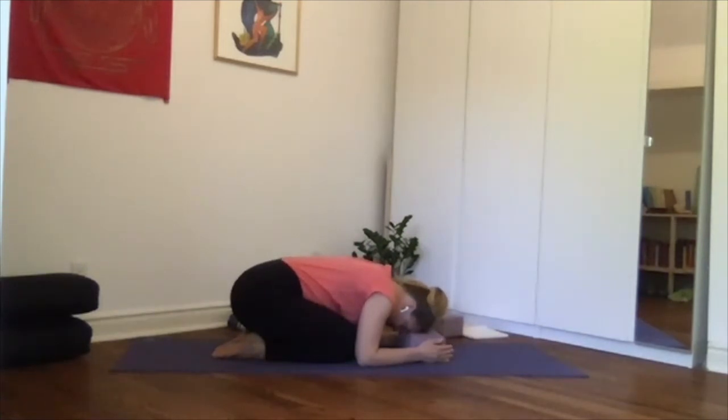I'm just taking a moment to notice the breath. Noticing sensation in the body, parts of the body that are feeling more alive, more awakened. Maybe noticing if there's parts of the body that still feel a little sleepy. Good, slowly letting the breath soften and settle.